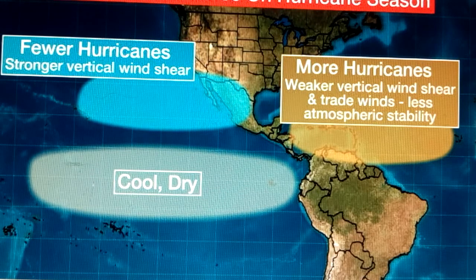Today I'm going to be talking about La Nina. Now, as you can see here on this map, you can see the cooler water temperatures in the Eastern Pacific, and you can see the Eastern Pacific side has fewer hurricanes, and the Atlantic and the Caribbean side has more hurricanes. Now, in this video, I'm going to be explaining all of that.